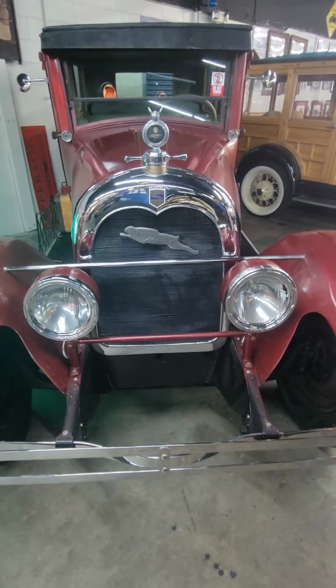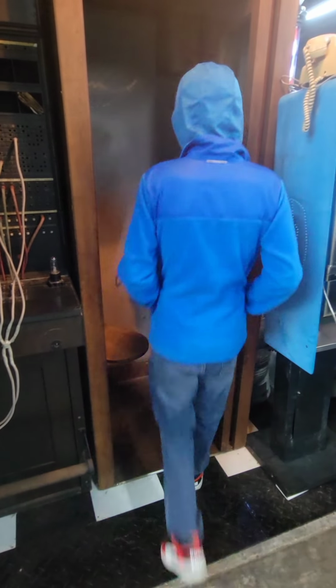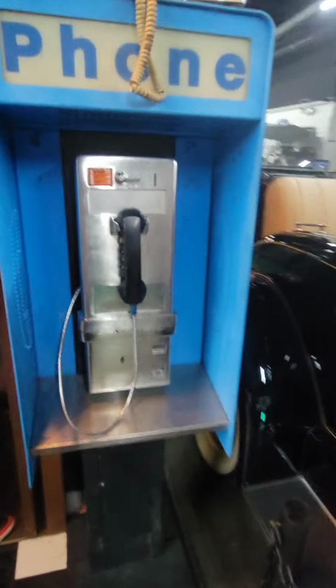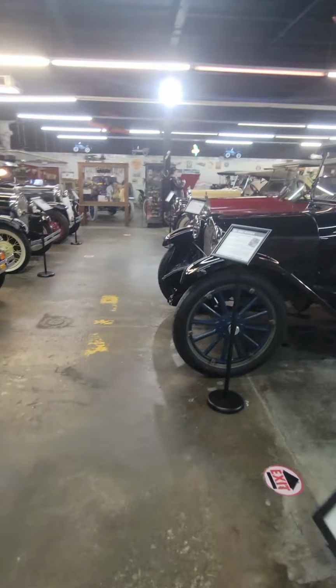I had to get one of these. Yeah, it's a switchboard. There we go. Get in there, Ty. Get in and make a phone call. Beautiful. Yeah, there's no dial tone, Ty. That would have been cool, huh? It's a switchboard. It's awesome.